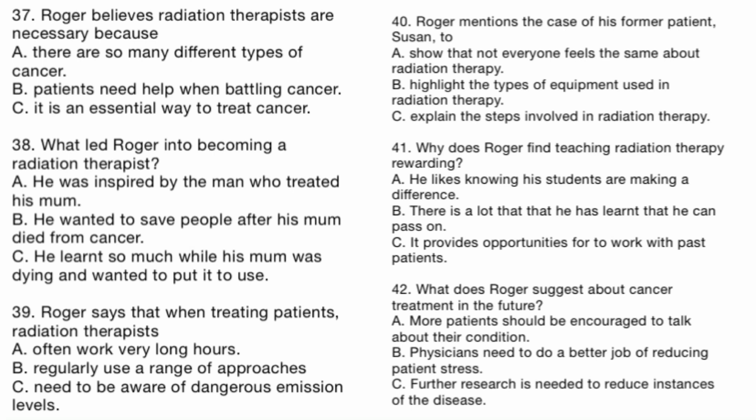With radiation therapist Roger Atkins, Programme Director of Radiation Therapy at Hull University. So, Mr. Atkins, why do we need radiation therapists?